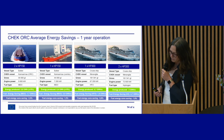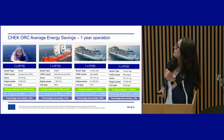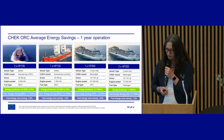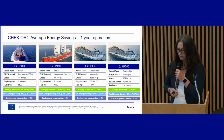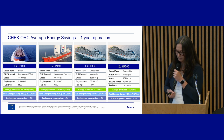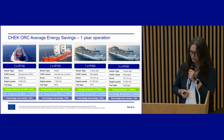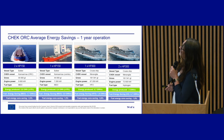And now that we have the different ORC waste heat recovery products installed on the Czech vessels, what are the actual savings? Well, for the bulker, the ORC units can produce 0.4 to 0.8 gigawatt hour per year during the approximate 6,000 hours that the engines are running at sea. And this leads to fuel energy savings between 1.2 and 2.3%, the higher number when ORC is the only energy-saving technology.